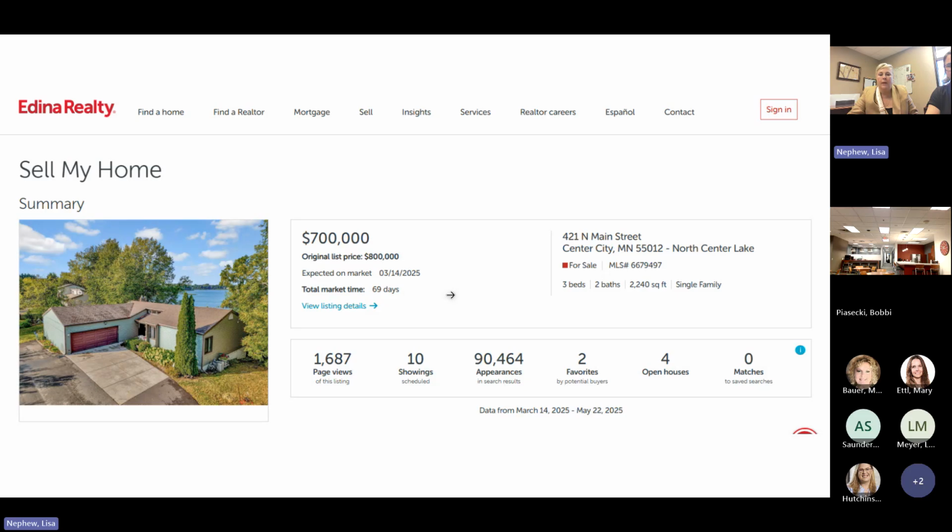But if your page views, the 1,687, isn't at least 25% of the appearances, especially in that first 2 weeks, you have a big problem, because that means of the 90,000 times it was sent to people, only 1,687 bothered to look at the actual listing, open it. So they found things that they liked better at a lower price, because it comes in usually the lowest price and then you go up. So that's a massive benchmark.